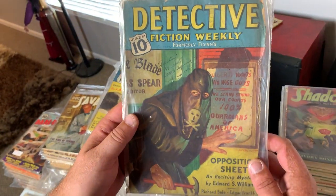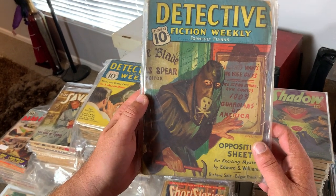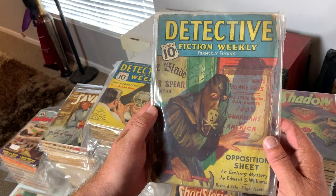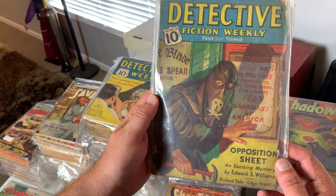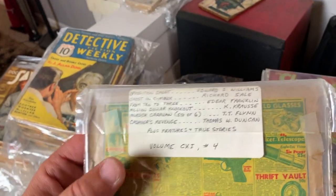Oh, look at this guy. He looks like he's in no good trouble. That guy looks scary. Look at the hood on him. Yeah, and he's got a hammer. He's up to no good. But that's cool, though. Oh, look, what does that say? I didn't even know that.